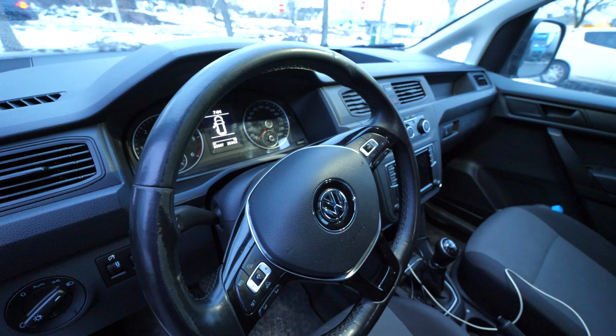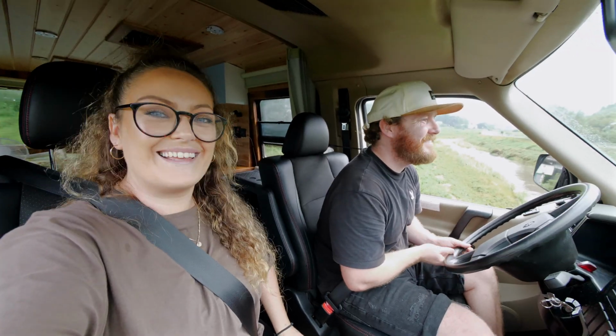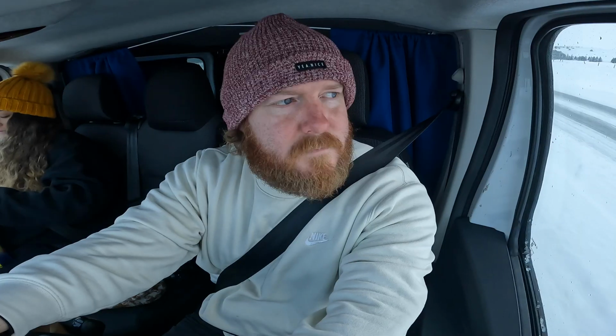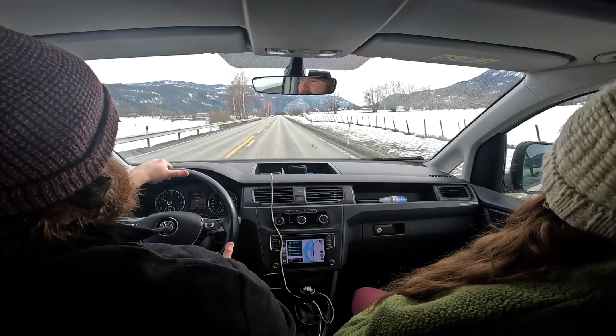So yes, as Samantha said, it is a Volkswagen Caddy. It's a left-hand drive, so in Norway they drive on the right-hand side of the road. It is the opposite for us in Ireland. But yeah, we've done a lot of trips where we're driving in various parts of the world, so we're sort of used to manual transmission, automatic transmission, driving on one side, driving on the other side, so it's really no problem. This is a manual also.